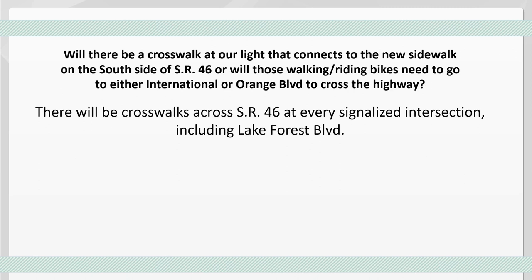Will there be a crosswalk at the Lake Forest Boulevard light that connects to the new sidewalk on the south side of State Road 46? Or will those walking or riding bikes need to go to either International or Orange Boulevard to cross the highway? There will be crosswalks across State Road 46 at every signalized intersection, including at Lake Forest Boulevard. So the answer is yes.